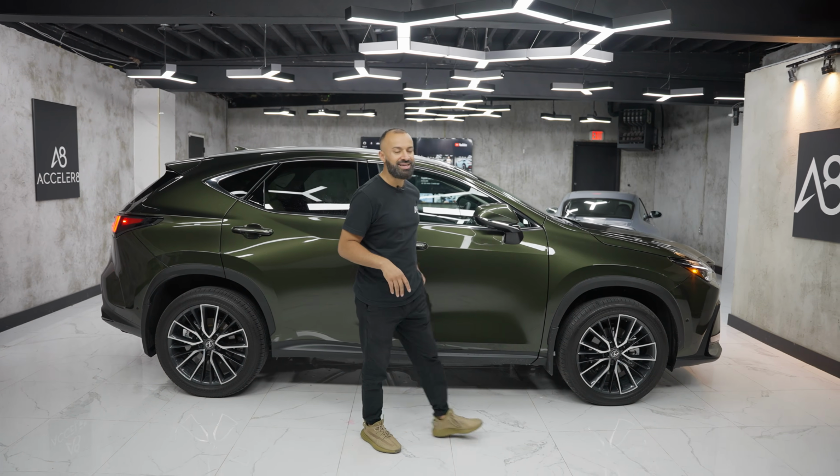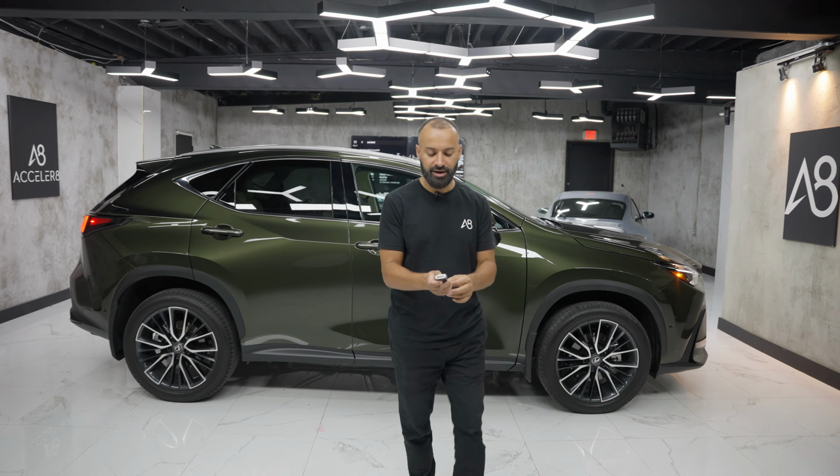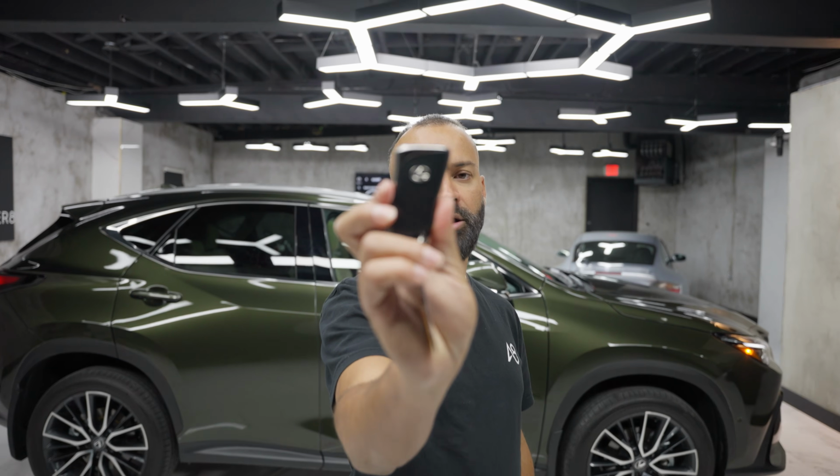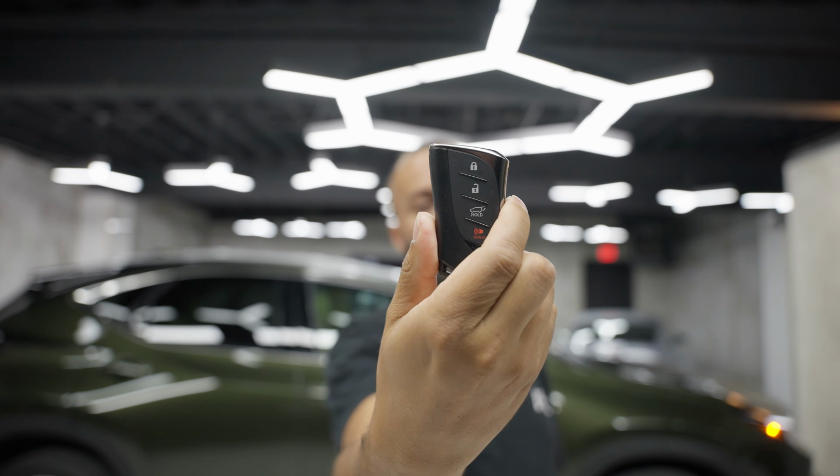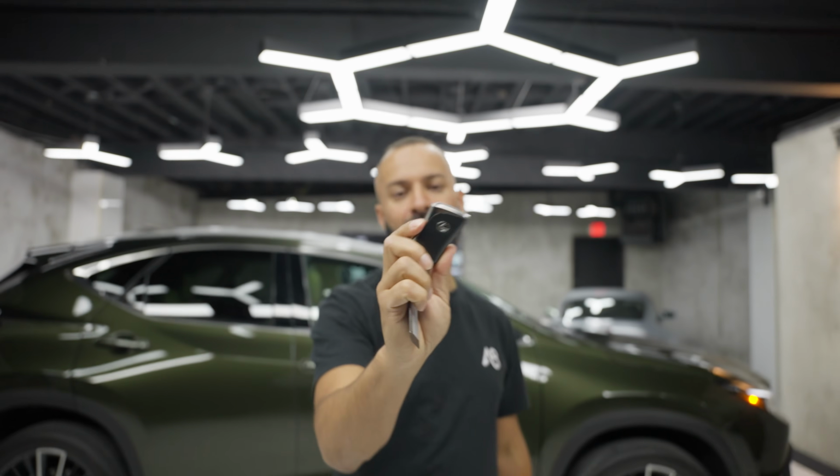If you're wondering how the key looks, well, it looks like a Lexus key. On the face, you have the Lexus badge. On the back, you have lock, unlock to pop the trunk, and then of course your panic button.